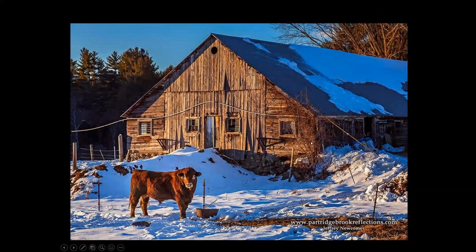I always like to throw this one in. It's a picture of an evening shot of a barn in Westmoreland, and the big bull here in the yard. Mostly I like this because the name of the bull is Gizmo, which I've always loved. But still, you get the nice light here.